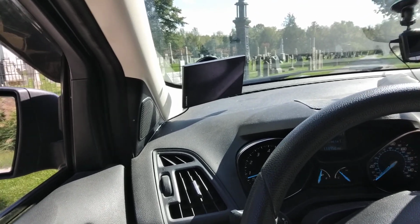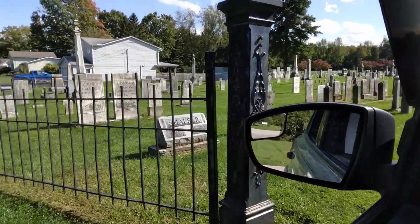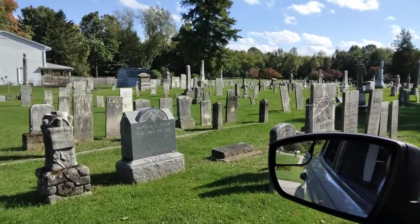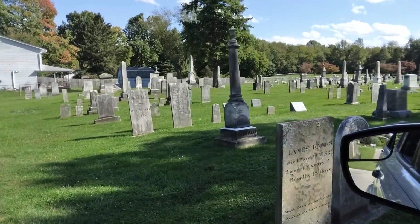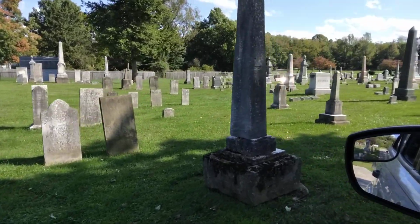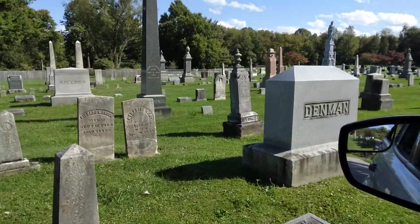Alright guys, we're at the Birmingham Cemetery in Birmingham, Ohio, and this is the drive-through part to show you how big the cemetery was and to show everybody the cemetery itself. And I filmed every gravestone in this cemetery. I didn't miss any. So we're going to drive through and show you the cemetery. It's not a real big drive-through, but it's just to let you know how many stones there actually was in this place.